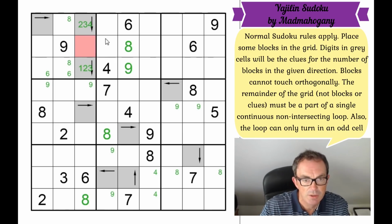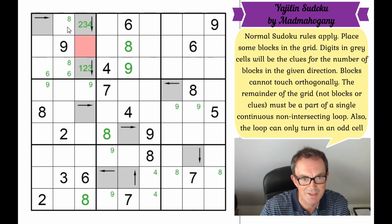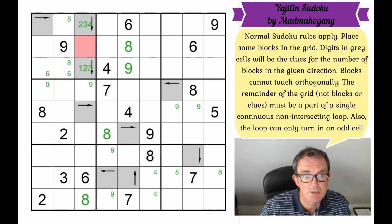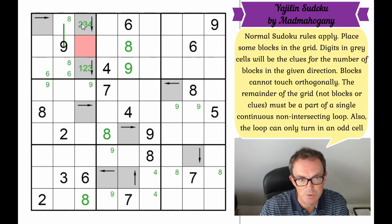Now, no, hang on a minute. Sorry, I should have started with this block, shouldn't I? Because no way this square can need loop. Because if that has loop, how do I do loop? I select composite, I think. Loop. Oh, yeah, Yajilin. There we go. So look, if the loop goes into this square, it can't get out. So it doesn't go into this square. So this square here must also be a Yajilin block.